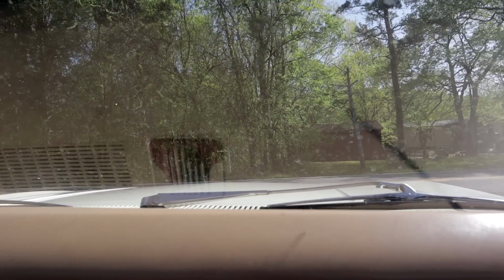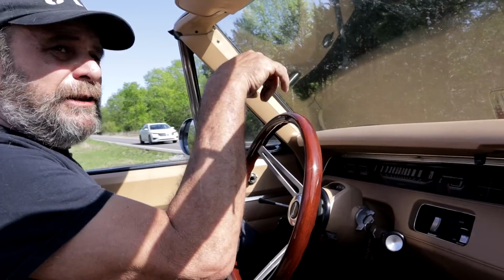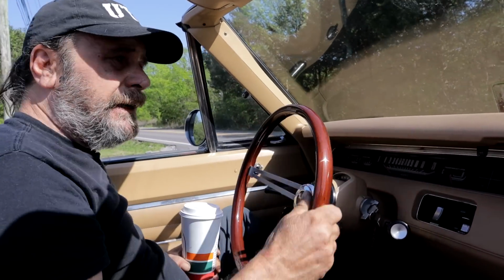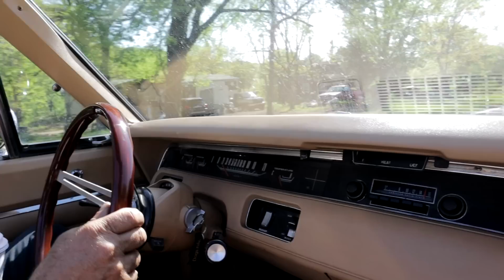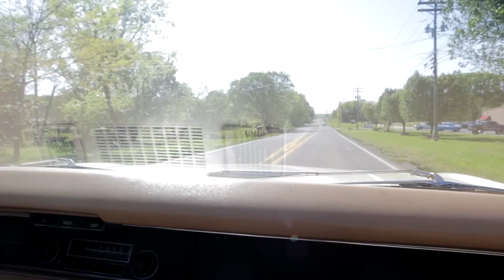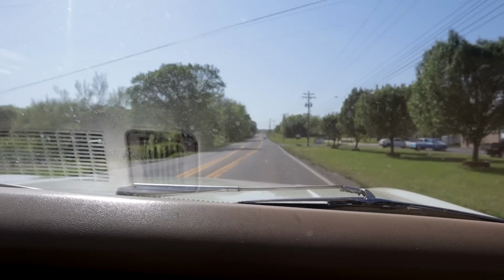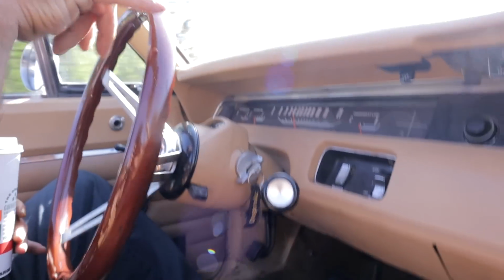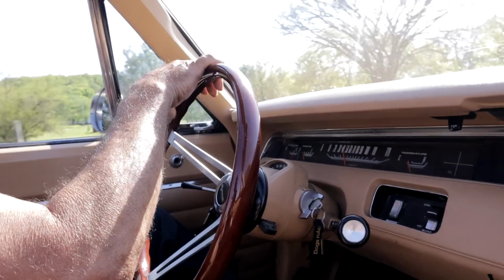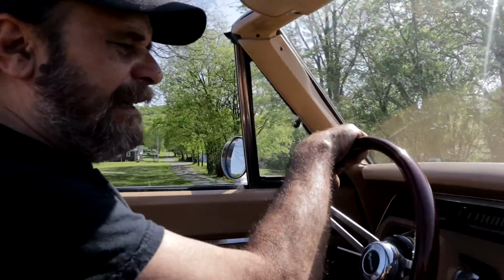We got a nice firm pedal. The car's got drums all the way around, the original 10-inch drums. They feel great. Steering feels nice. I wonder if this is the original steering box, because these things usually have that pinky steering, like they're just way too light. And this one feels like it's got a nice feel to it.